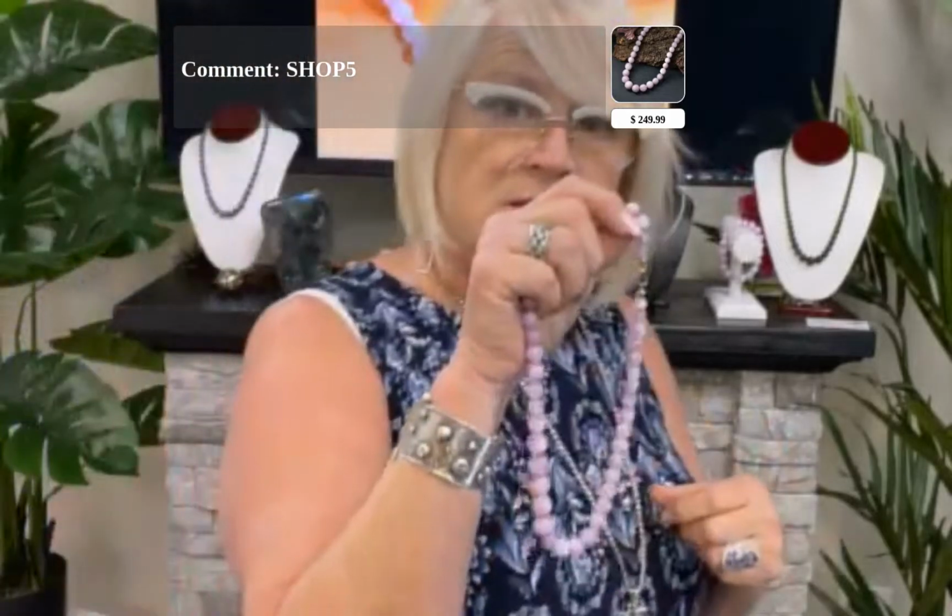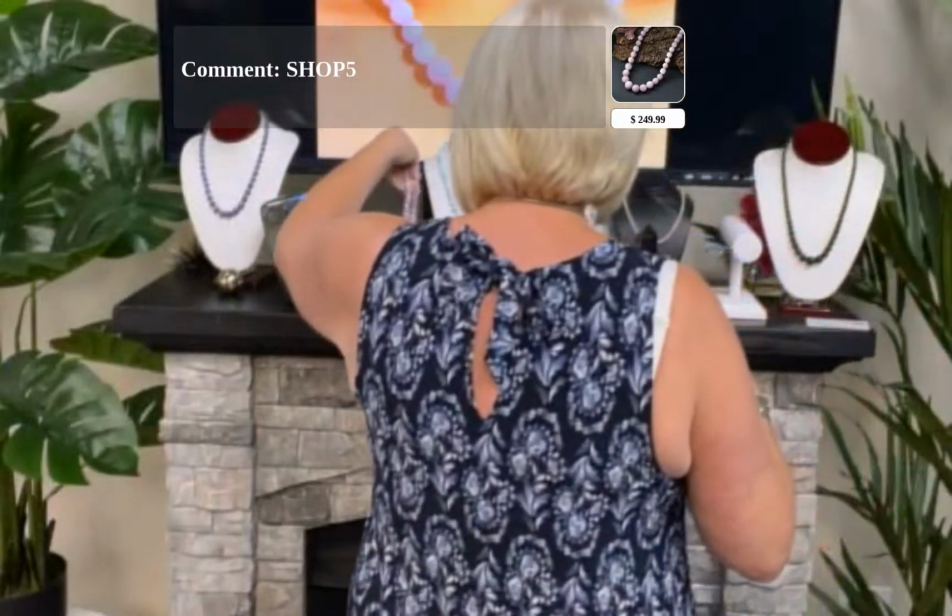comment, and I'm going to move on to the bracelet next, right? Okay. So if you like this, you're going to like this piece that matches. So once again, pink kunzite. It almost has like a moonstone look. I can see an iridescent sheen, a schiller we call it.